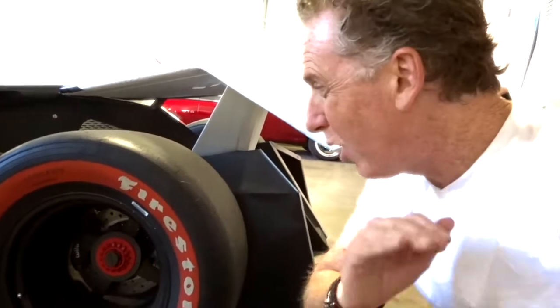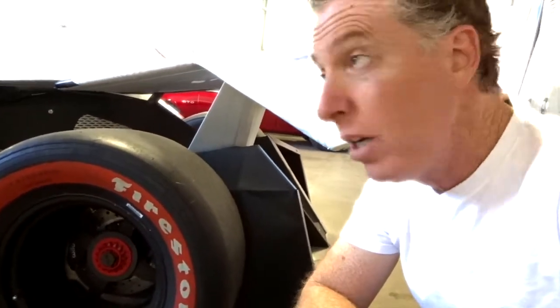Exclusive behind the scenes close up of some of these cars while they shoo some of the people out of here. A lot of the kids leaving slobber everywhere. Good job.